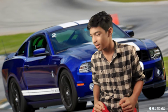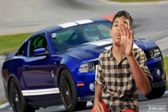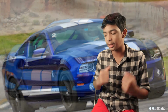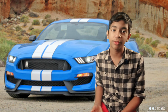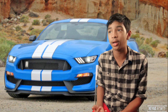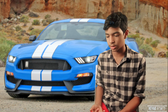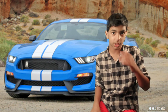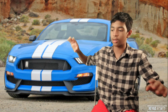So in 2016, there was a literal return of the legend, the GT350. The car had a 5-liter V8 and it gave you 526 horsepower. Now that was crazy, right? The car was literally crazy. It was nice, powerful, really nice and fun to drive. It looked great. I loved how it looked.